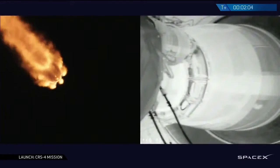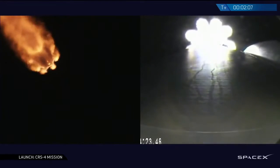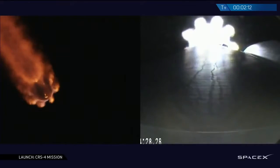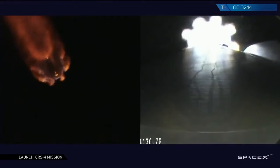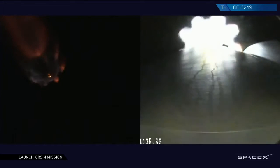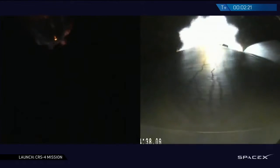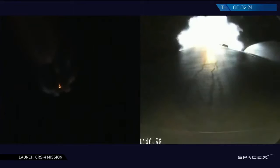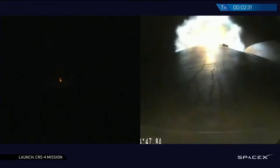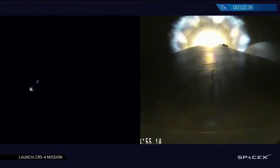MVAC chilling has begun. T plus 2 minutes, 10 seconds. Altitude 38 kilometers, speed 1.16 kilometers per second, downrange distance 19 kilometers. T plus 2 minutes, 30 seconds. Altitude 61 kilometers, speed 1.9 kilometers per second, downrange distance 40 kilometers.